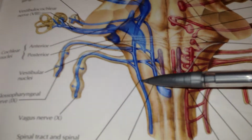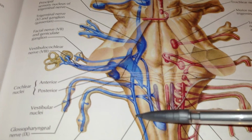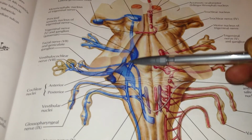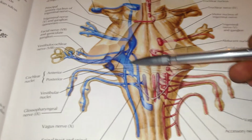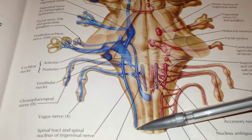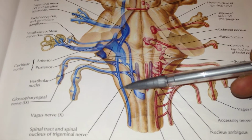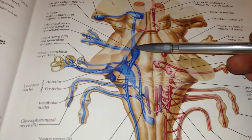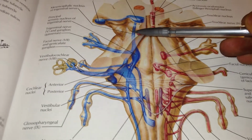So basically a good way to remember the 4 nuclei in the entire brainstem is that you can think of the somatosensory nuclei as a continuation of each other. Inferiorly you have the spinal nucleus, and as you continue upwards, you're going to run into your principal nucleus, and then you continue upwards and you're going to run into your mesencephalic nucleus.